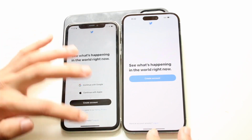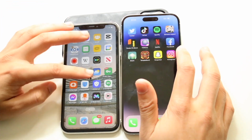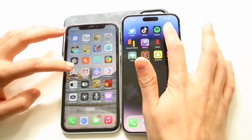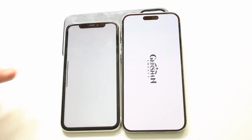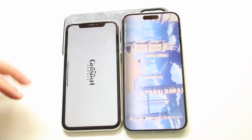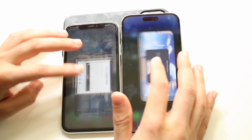Now, I will say also, with the more RAM, you're going to be able to load more apps in the background. So especially for big games like Genshin Impact, which I have right here, but I don't know where it is. So 3, 2, 1, you are going to be getting a little bit of a better experience, especially when it comes down to this big gaming segment on your iPhone 14 Pro Max. But I still think the iPhone 11 is going to be doing a really decent job as well in this specific segment. So you can see right here, 14 Pro Max, able to load it up faster. The iPhone 11 wasn't really too far behind.